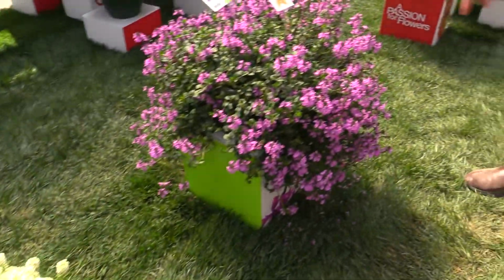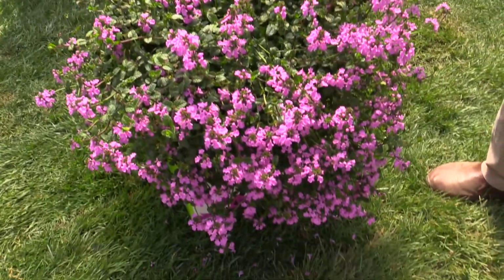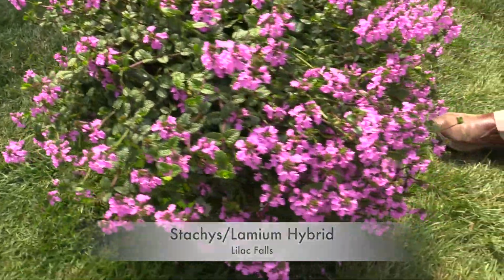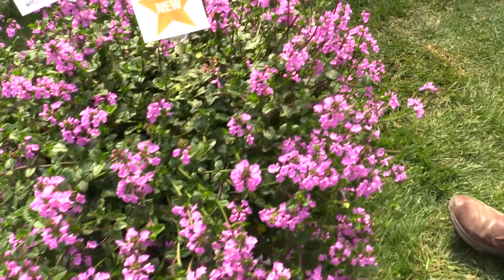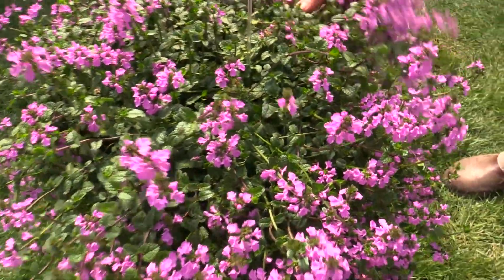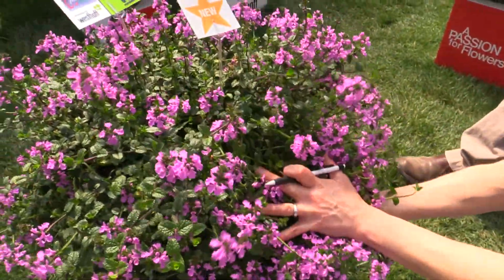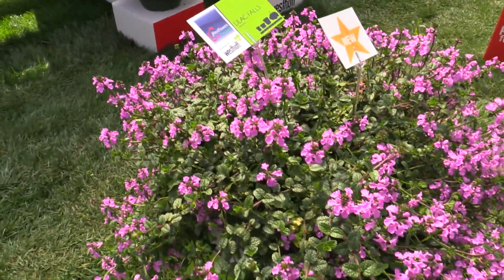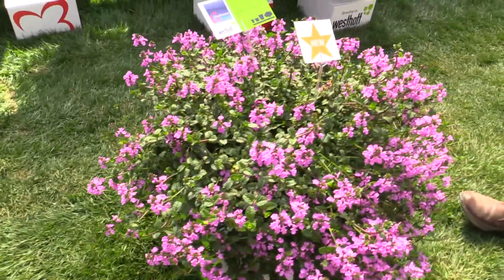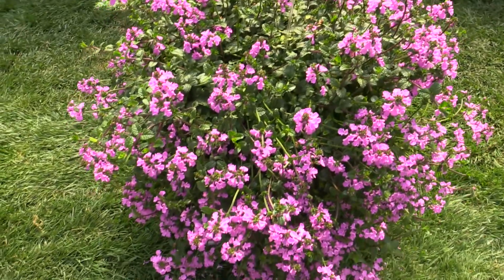Now, Ellen, talk about this interesting thing here, because as a name, it just says Stachys hybrid. Well, it's a Stachys and a Lamium. It's an intergeneric hybrid. That's pretty cool. What it gives you is a tough, bendable, easy to ship plant, early to bloom. You can have this ready in January, but it takes the heat. It won't stall out in the heat in the summertime. And it's good for baskets and ground cover as well. Up or down. So that's a really interesting plant.